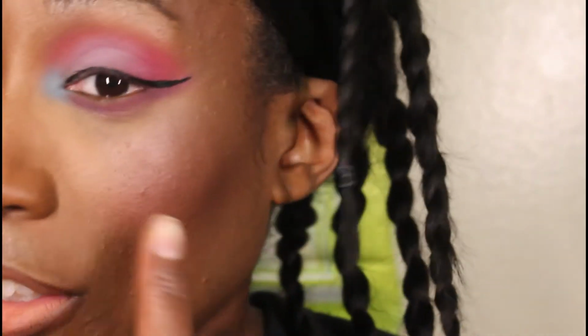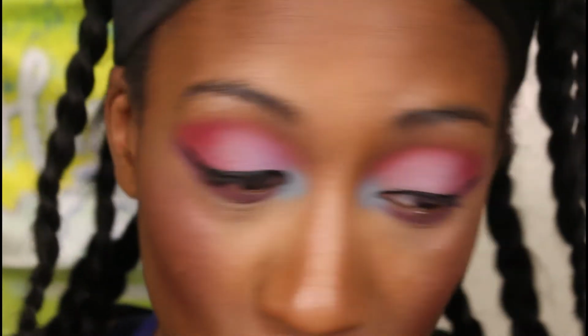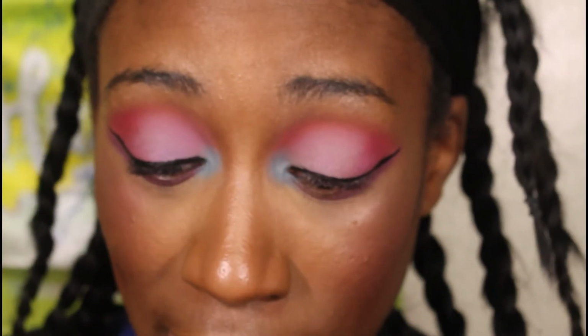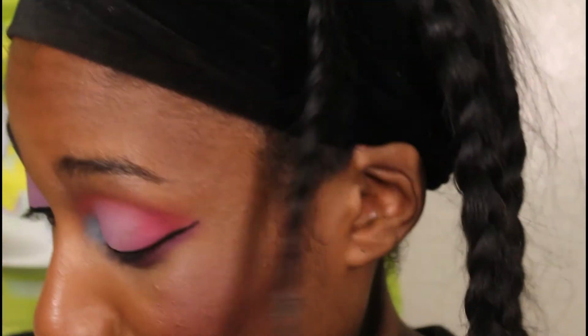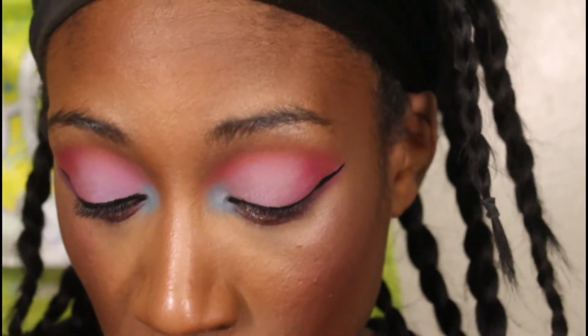So if y'all can't tell, this is my problem eye, because as you can see, that one went on easily, but this one I had a little struggle with. But that's just because I always struggle with this eye. It has nothing to do with the product, because you clearly saw that I'm good at doing eyeliner, it worked just fine, and glided just fine. I actually really like this, so I have a new eyeliner to look forward to, which I'm glad, because the Natasha Denona one is kind of expensive, so I like this one as an alternative.